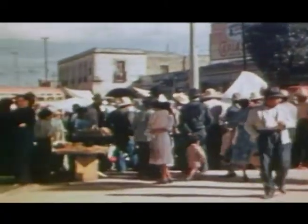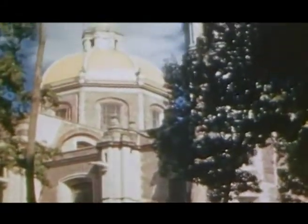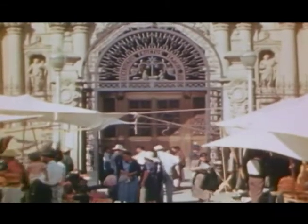At Villa de Guadalupe, a suburb of Mexico City, is the Church of Guadalupe, the most sacred shrine in Mexico. On the 12th of December every year, fully 100,000 Indian pilgrims come from all parts of Mexico to worship at the shrine of the Virgin of Guadalupe. During the great festival, the plaza outside the church resembles a great country fair. According to legends, the church occupies the site of an Aztec temple dedicated to the goddess of earth and corn.